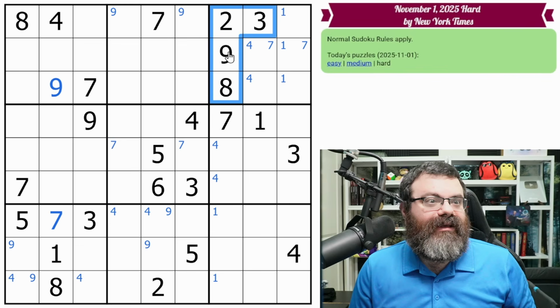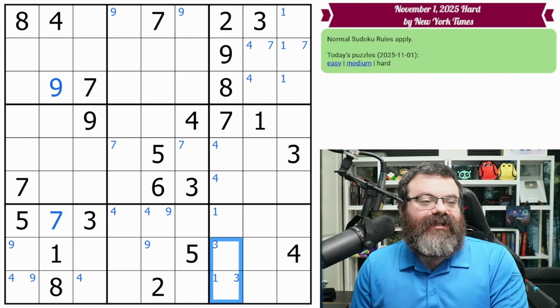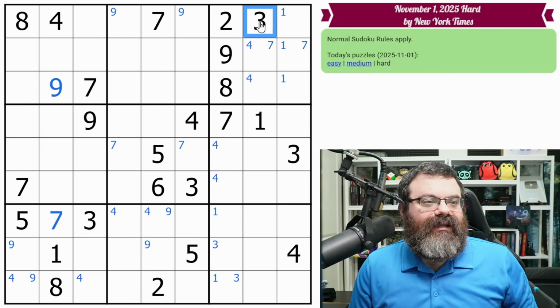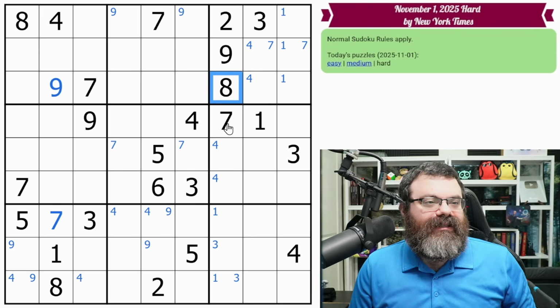2, 3, 8, 9. So we do have two 3s looking down. This 3 helps. 3's in one of these two. Let's see. This 9 looks down. This 9 looks in. That's not enough. The 8. No. Okay.